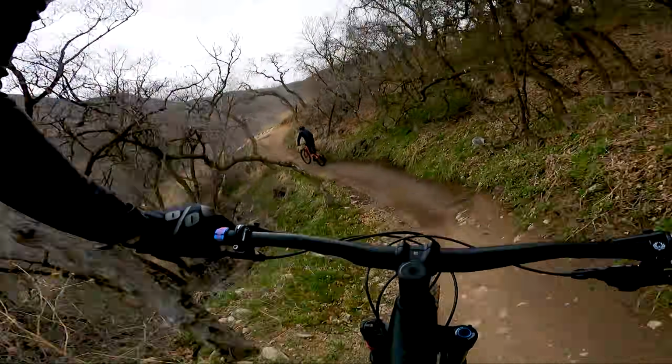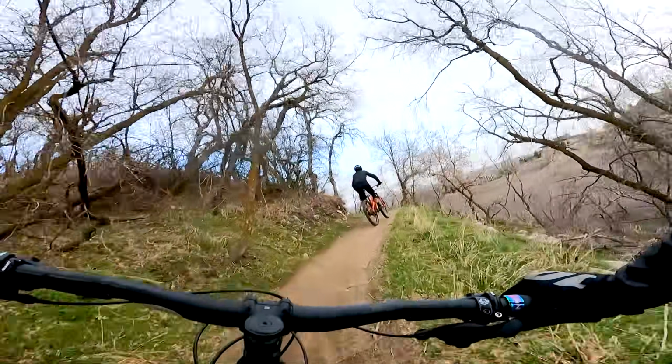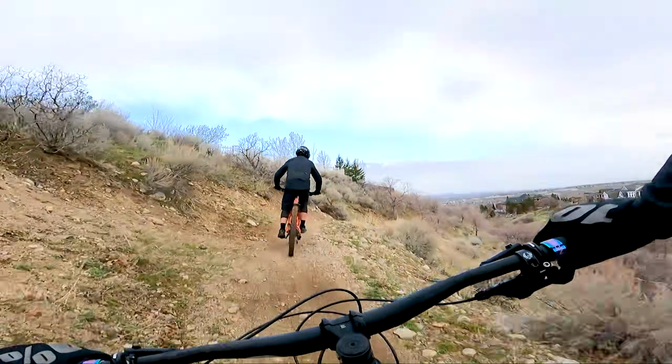Right now I was smashing on the pedals during that flat section to catch up to Tyler. And when you do, it doesn't sink way down into the travel. It stays high in the travel and feels very supportive.